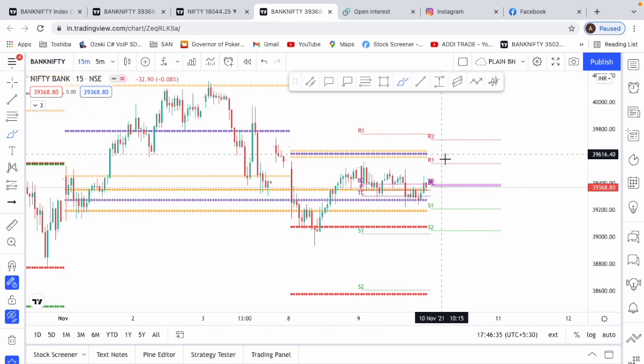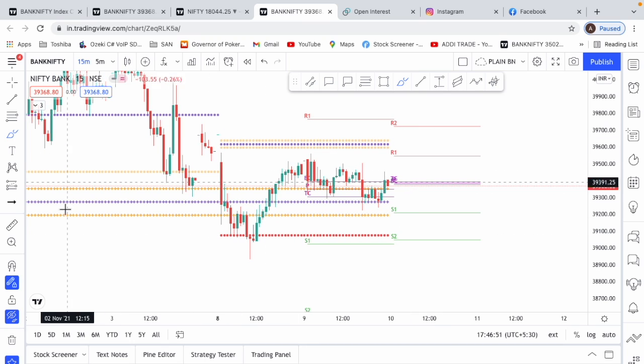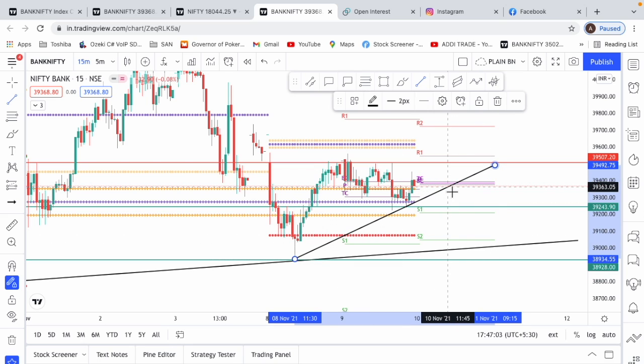Also, one more thing to note is even today the monthly CPR pivot gave us a good support at 39,270. So on the downside, if 39,270 is taken out, we could see a fall until 39,000 easily. So I'll be counting on that tomorrow. Let's see how it goes. For now, I'll just get rid of this trend line as I'm mentally prepared with those levels. I can also keep this trend line. There's a possibility that if we break this, we might get some momentum on the downside. So this is just my view.